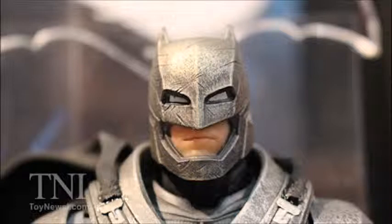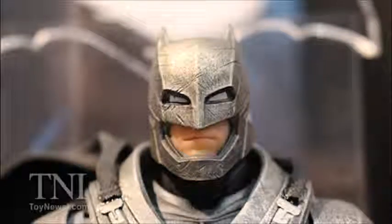I'm still going to get this Armored Batman, but would have preferred a regular Batman. Would you agree with that? Yeah, I would agree with that. I'm still going to pick this up, obviously. Oh, definitely. Then we have Lex Luthor.